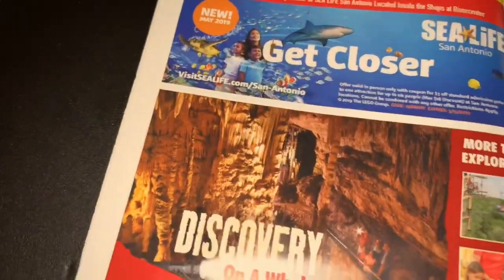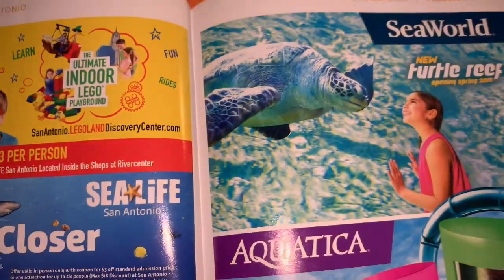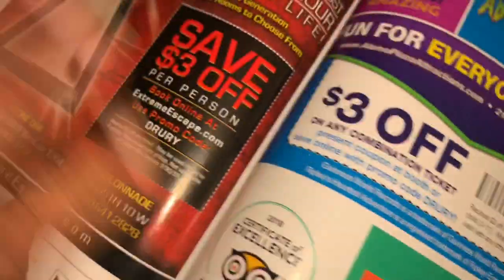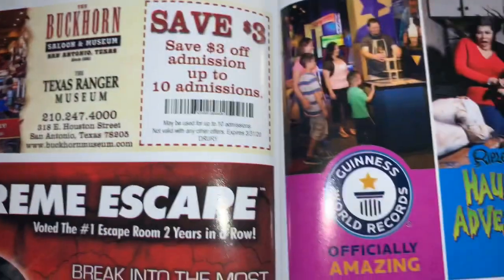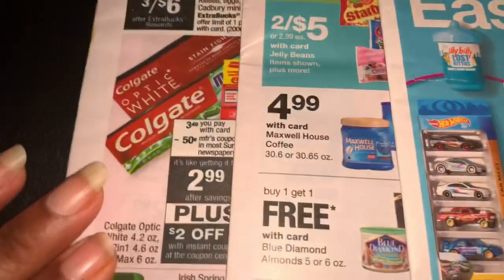See there? Here's another place. Y'all can save some money going to these places. SeaWorld. I done been to SeaWorld, honey, and SeaWorld is expensive. So you need some coupons going to SeaWorld and all these places. It was in there with the insert, and I said, well, let me just throw that in there.